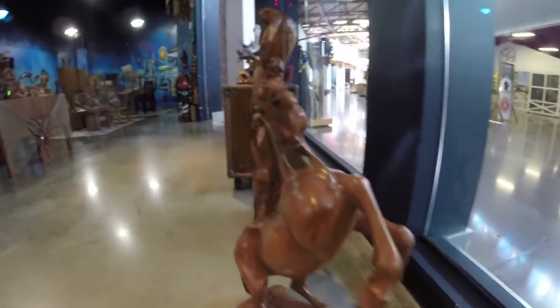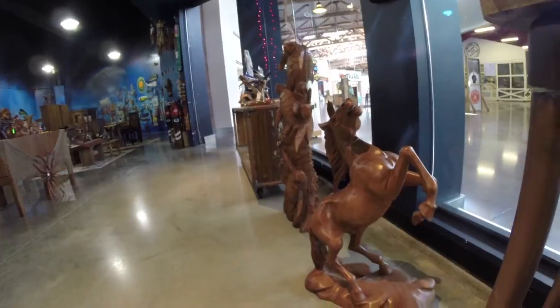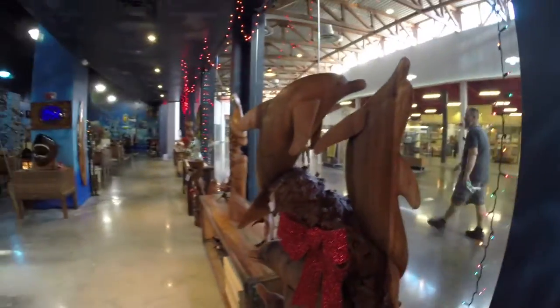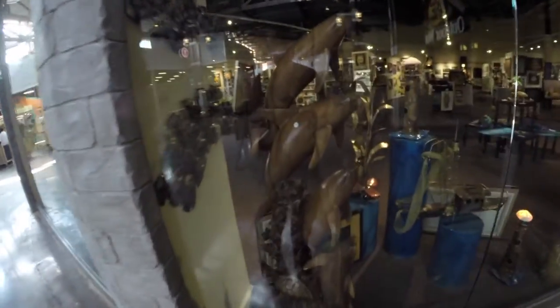Check out this horse. Where else are you going to find a statue with dolphins like this? I mean, you'd have to look really far. They're not going to have it at Bass Pro Shops. They're not going to have it at one of those stores. You really are not going to be able to find a sculpture like that anywhere. Oh. Oh, yeah.